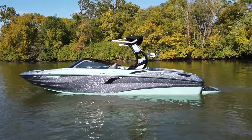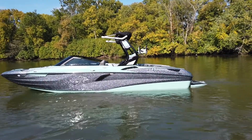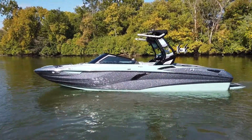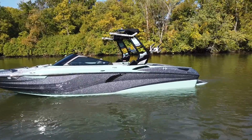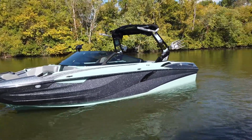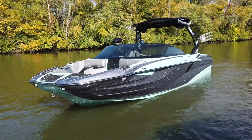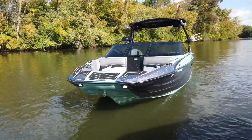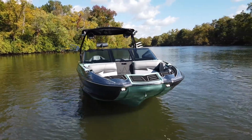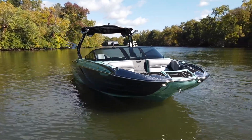2021 Centurion Fi23 sitting in gunmetal flake and spearmint on the hull and interior deck. This thing is super pretty. Beautiful body lines, great color combination. That gunmetal looks amazing in the sun. We'll get a better look when we come around the other side.